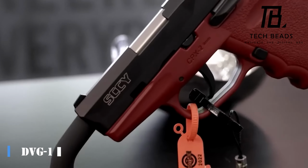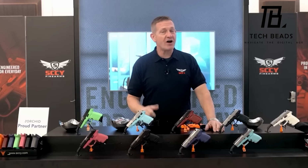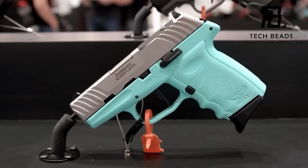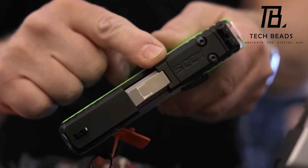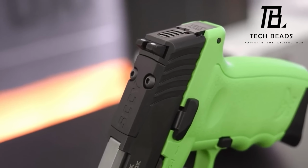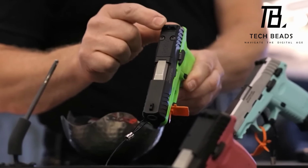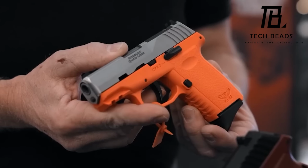Let me introduce you to a pistol that will make you say, wowza. It's the DVG-1, the pistol that made a splash at the SHOT Show 2022. This pistol means business. It's a 9mm wonder with a magazine capacity of 10 rounds. And, get this, it features striker-fired action that makes it even safer and more reliable. The DVG-1 weighs just 439 grams and is about 15 centimeters long.